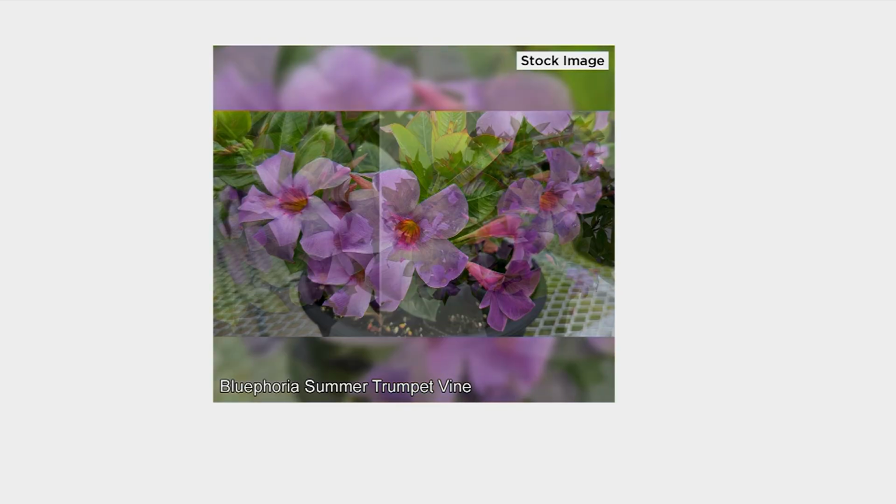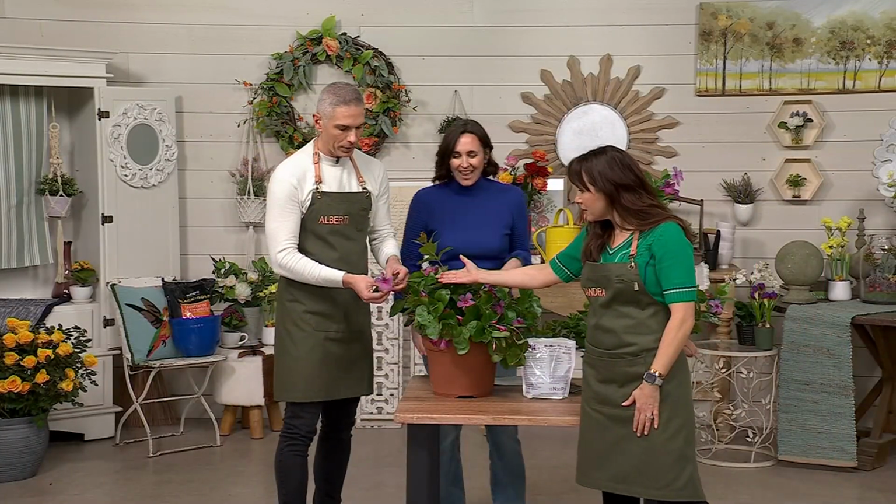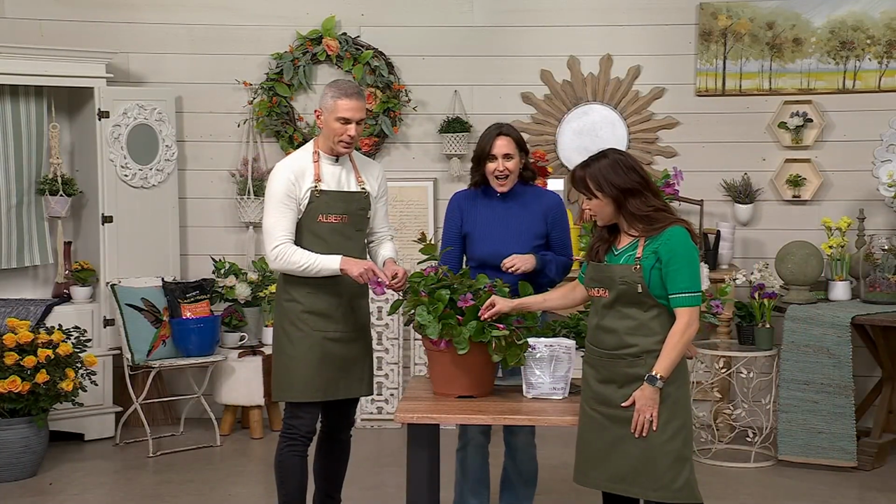Get that. Perfect. And you can see here, the reason that we choose our annuals is because they bloom and bloom and bloom. And this is a great shot of the pink buds. So the thing about Bluephoria, it's brand new, and what they saw is that the buds come out bright Barbie pink. So you can see those little dart-shaped things. Those are the buds. They're right over here. So there they are, beautiful, bright pink in the buds.